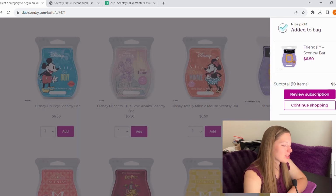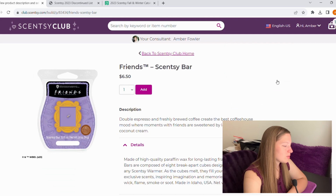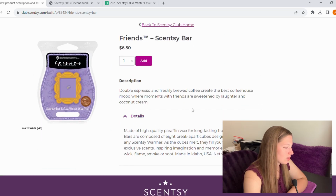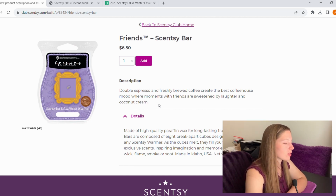Speaking of, this Friends bar. Oh, yeah. Let's look at this. So this one just came out not that long ago. This is double espresso with freshly brewed coffee. Create the best coffee house mood where moments with friends are sweetened by laughter and coconut cream.